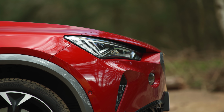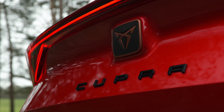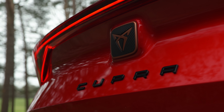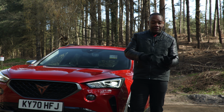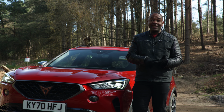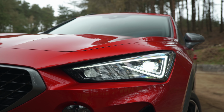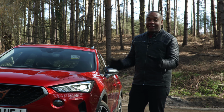Let's talk about the paint options now. The only no-cost paint option is white. If you want this lovely Desire Red, well then that'll be an extra £800. Or you have a choice of grey, grey, grey, or grey. I'm not kidding, there's about 40 different shades of grey. All right, there is a black and a blue, but both of those look kind of grey as well. If you love grey, you're gonna love this car.